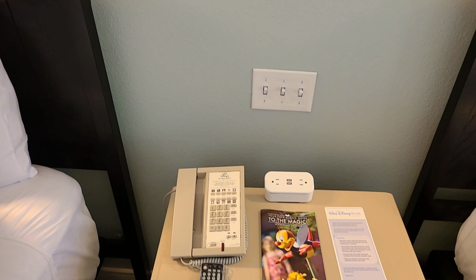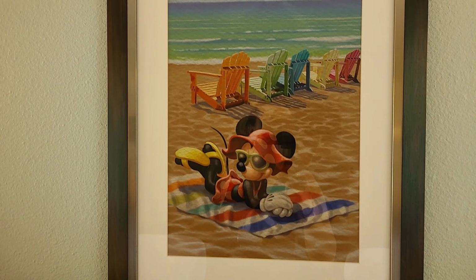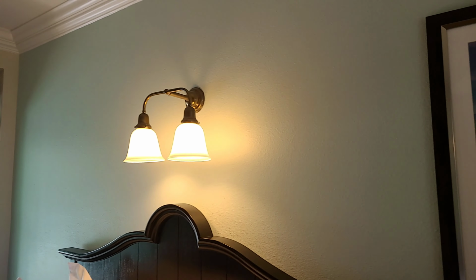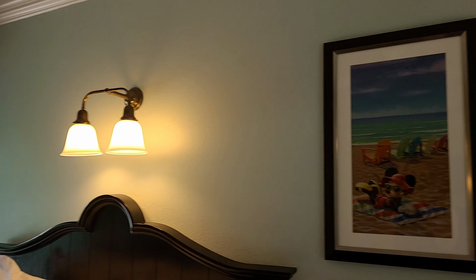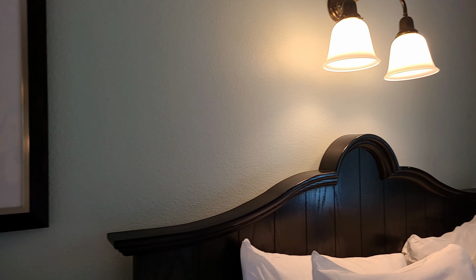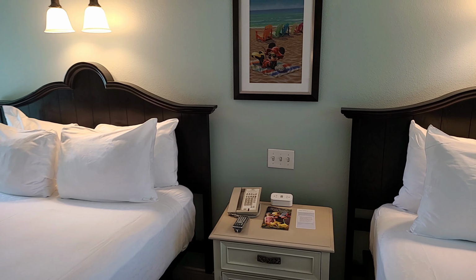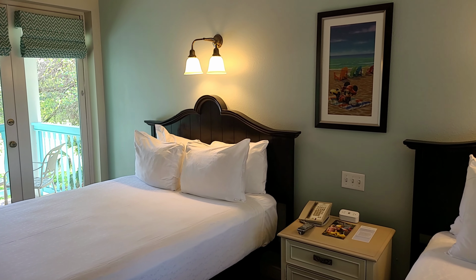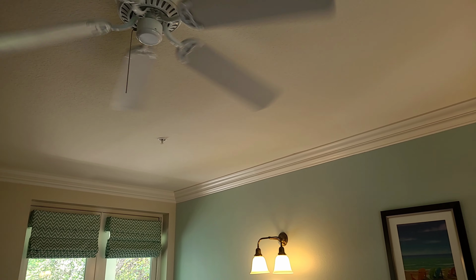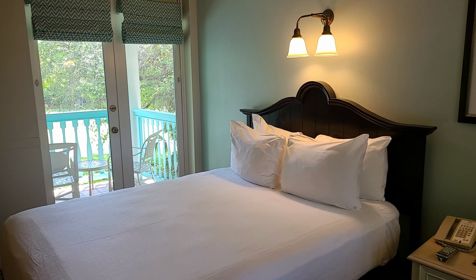We have a nice USB charging outlet right there. Perfect for plugging your phone in or whatever else you might be plugging in. Some Minnie Mouse on the beach artwork here. Lights over each bed. They're nice and bright as well, which is nice. And then the switches are right there between the 2 beds. And the third switch is actually for the ceiling fan that this room has. And that is very nice. Ceiling fans are a major plus in a room like this.